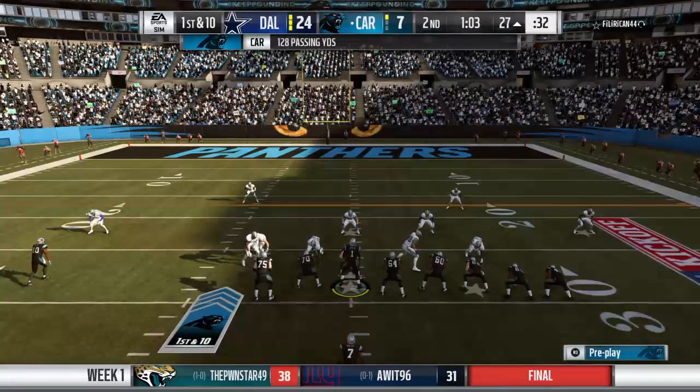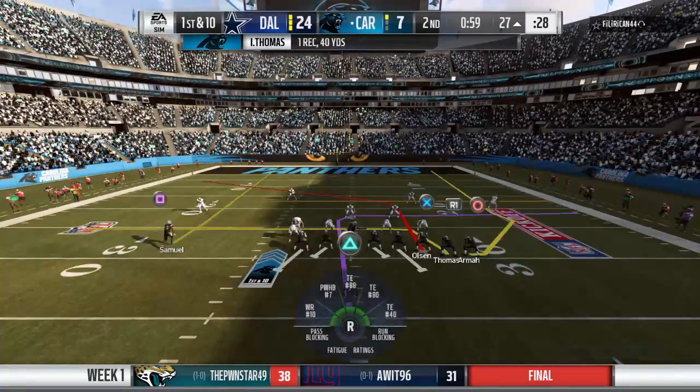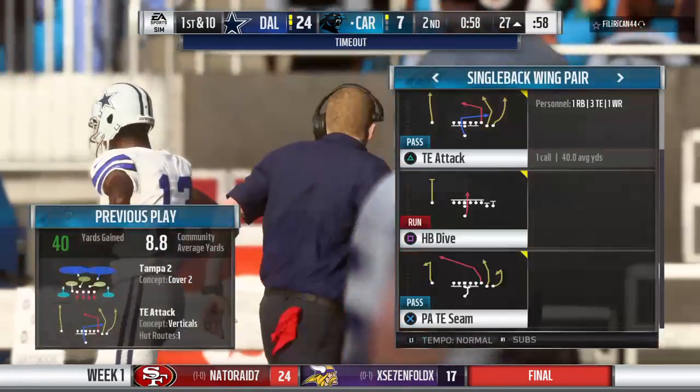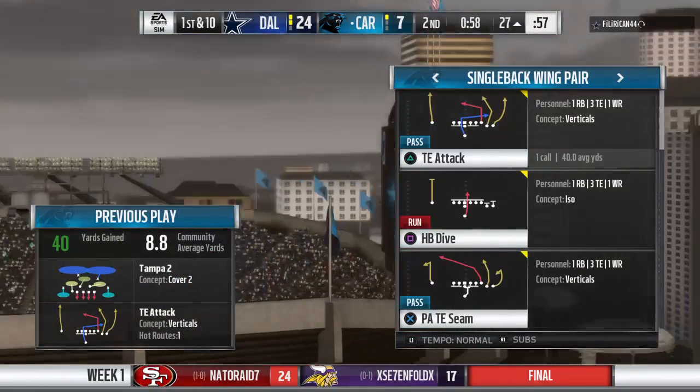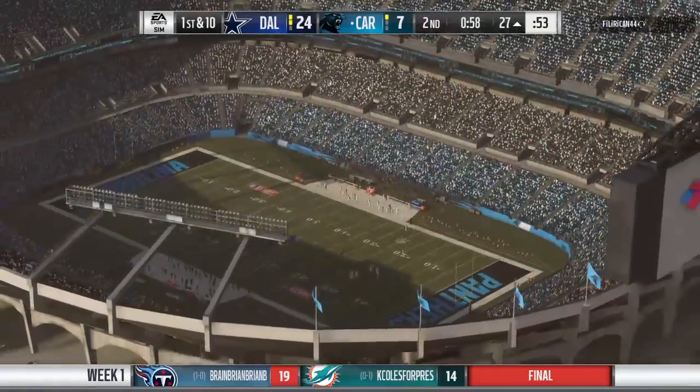Well, partner, I'm not sure how this drive's going to end, but how about the way they flip field position there? A nice attacking play that picked up a heck of a chunk of yardage. And now a timeout called by the Cowboys defense, as the stoppage will come with a little under a minute to go in this first half.